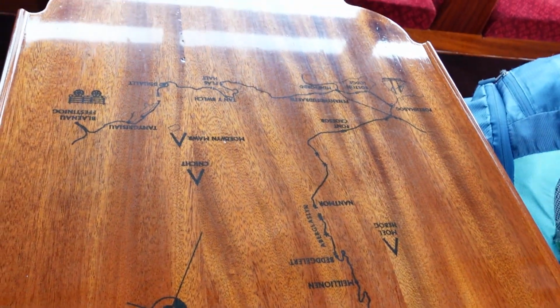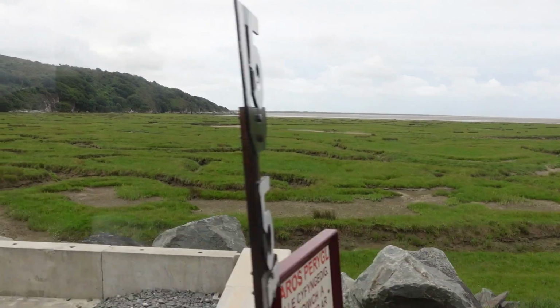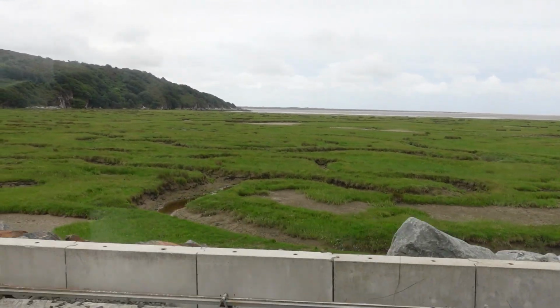Something I like here is the tables here on the trains are actually the little maps of the routes. It's really, really nice. Now, something to mention is the fact that we actually have a 20% discount on our Ffestiniog Railway tickets because we have North and Mid Wales Rovers, and you can use those to get certain discounts on Ffestiniog Railway tickets. So yeah, that gave us 20% off, so that's something to note.